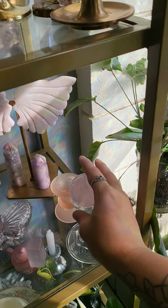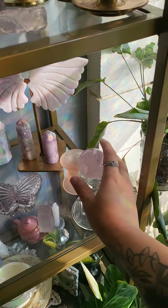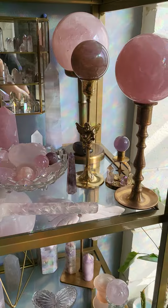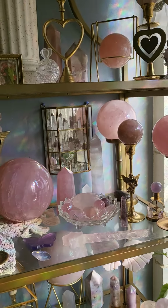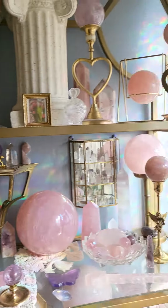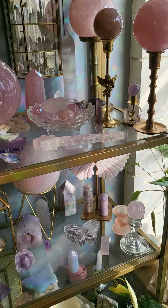I just recently bought a beautiful dark high quality sphere, and I'm so excited for it to come in, and I can't wait to show you. But yeah, I'm so excited about where my collection is going.